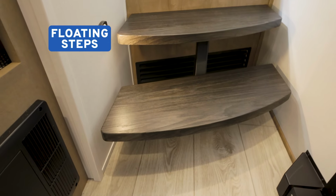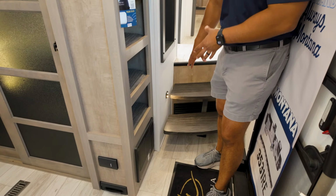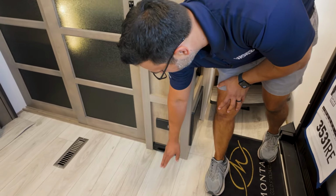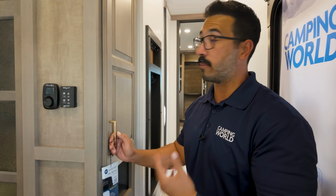Another big change for 2025 actually comes right here, and that's the fact that you put in floating steps. You still have the courtesy light, which is great, but because they're floating steps, they actually moved the central vac system right around to here. It still has the toe kick, just like you would want, but I'm glad that they improved the look of the steps and still kept the central vac.